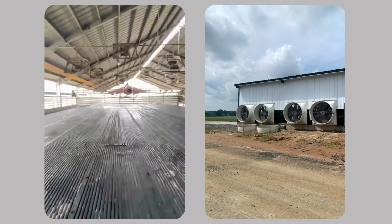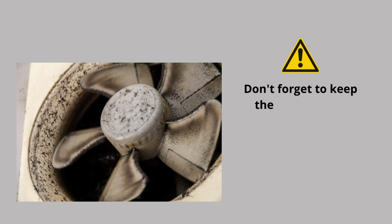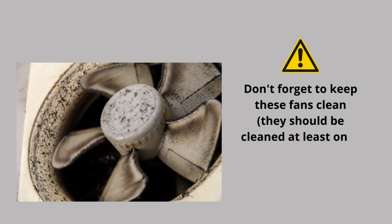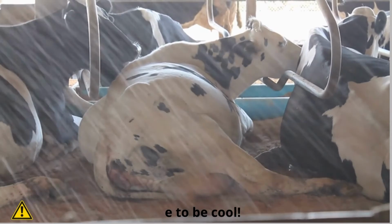Barns should have fans, and preferably sprinklers, for all animals to help keep them cool, as well as in the holding area. Don't forget to keep these fans clean. They should be cleaned at least once or twice a year, as dirt and dust can build up and slow the fans down. Remember, cows like to be cool.